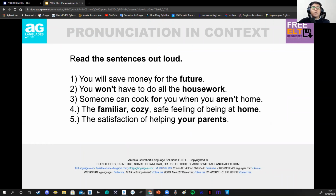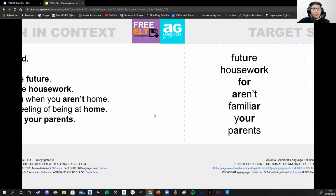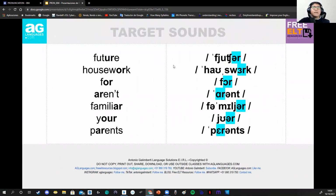So, what are the words from the sentences that we are going to use? Let me show you. Number 1, future. Okay, we're using a schwa plus the R sound. Schwa, very relaxed. Plus er. Future. Take a look at this. Future. Then we have this sound, which we make by rounding our lips.